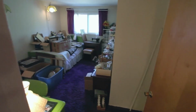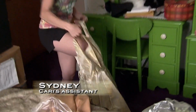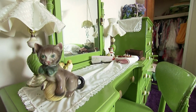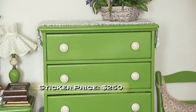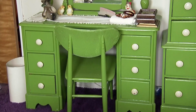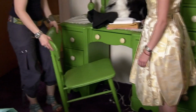This is a fun room. I hope people will appreciate this. Oh, they totally will. There's tons of people that love vintage clothing. It's totally 50s. And this fabulous green furniture. Yeah, it's very green. I'm thinking the little chest-on-chest dresser, $250 for the sale. The little vanity, probably $150. Bright, vibrant colors are really in right now, so I don't think people will be turned off by that green. I kind of like it.